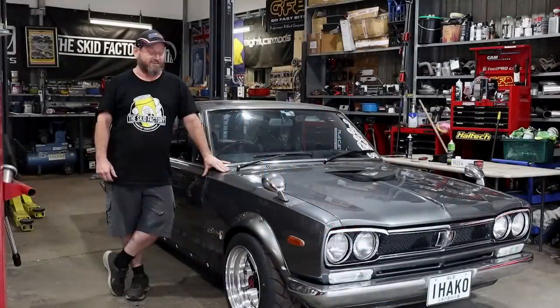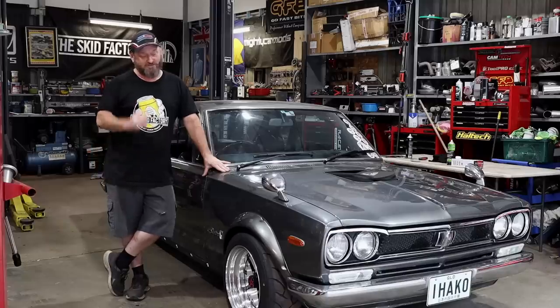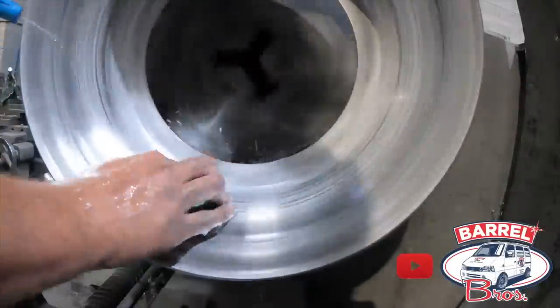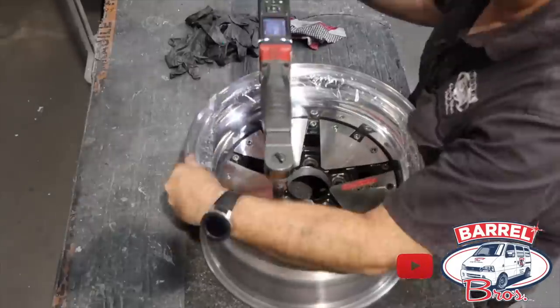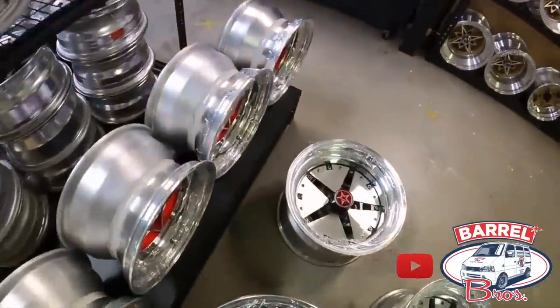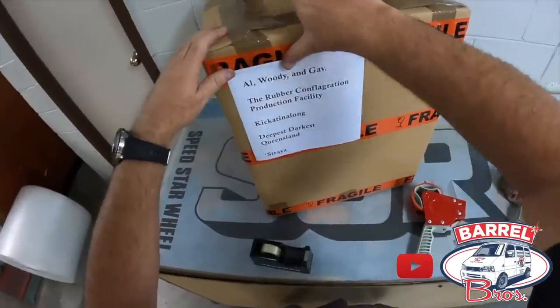Welcome back to the Hakko Factory. It's finally time to get this bad boy tuned. We've been waiting a few months for these beautiful wheels to be built, or rebuilt, or remanufactured, I guess you'd call it, by Mark and the boys at Barrel Brothers. They are looking spot on.